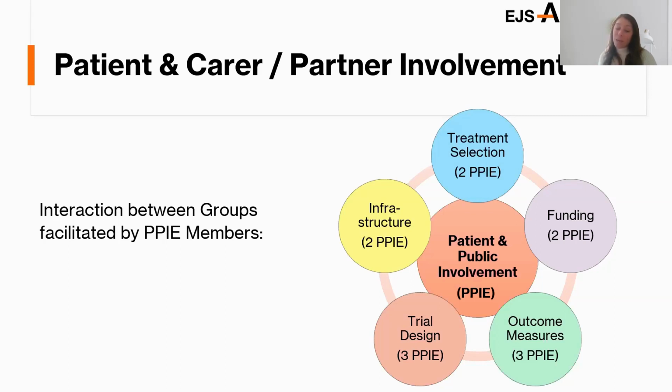So we have patient and carer members, either 2 or 3 members in all of our working groups. So they'll be present for all of the discussions and decisions that are made around the trial. And then they join together to form our patient and public involvement group, where they'll discuss the trial progress, raise any concerns, flag any issues that we need some further input on, and ensure that we're designing a trial that will work for people with Parkinson's.